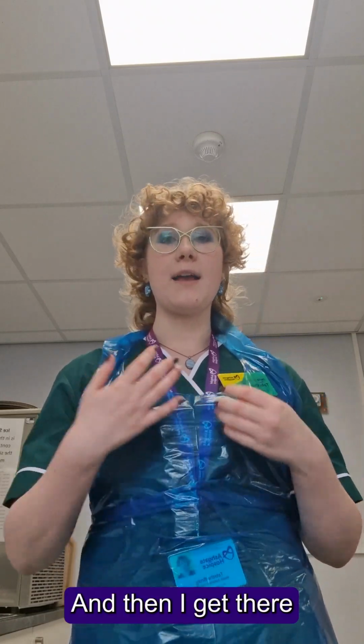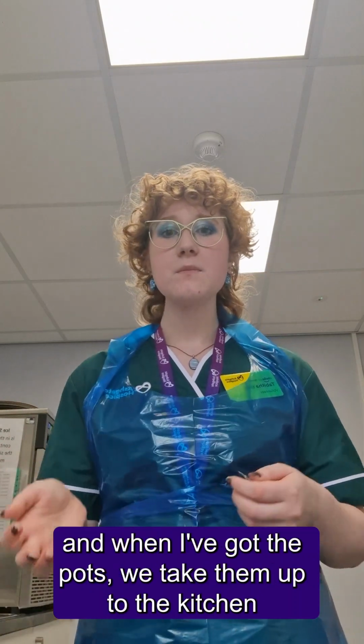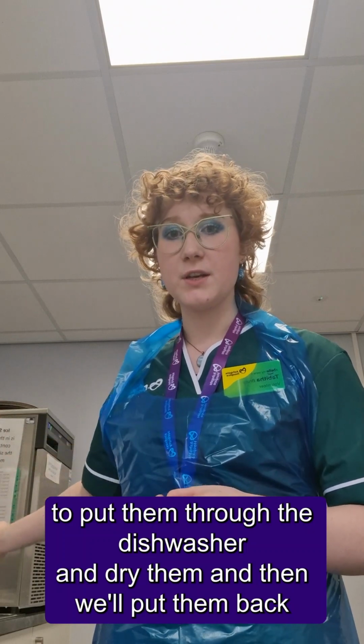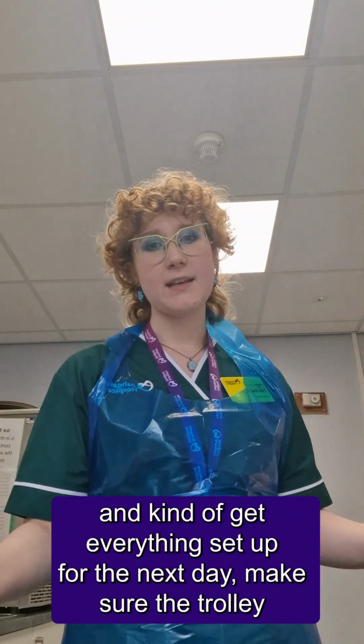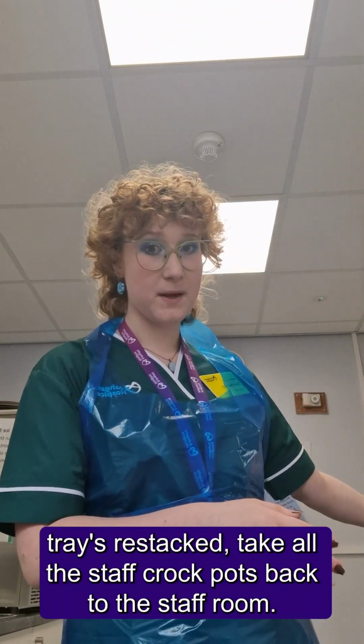Then I get there and I'll take them their food, and take back their pots. When I've got their pots, we take them up to the kitchen to put them through the dishwasher and to dry them, and then we put them back and get everything set up for the next day, make sure the trolley tray is restacked, and take all the staff pots back to the staff room.